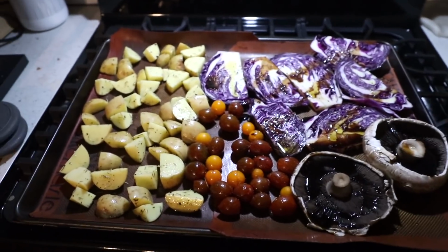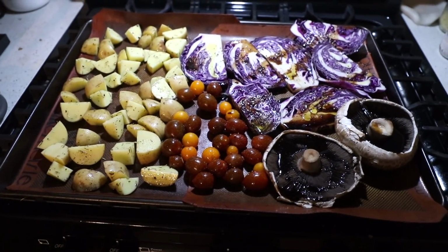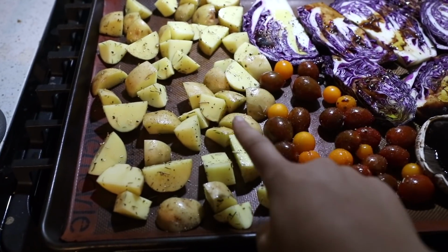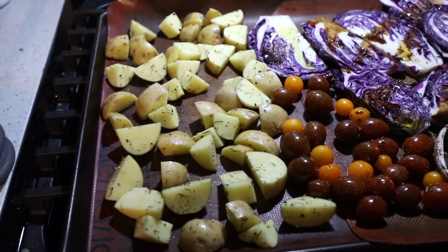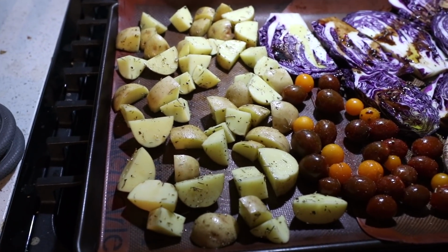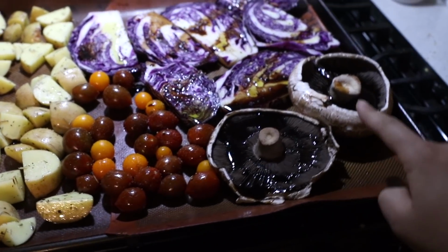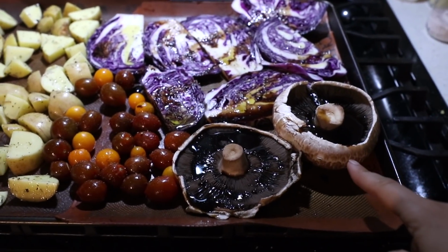Here is our lineup. Dylan really wanted potatoes and mushrooms for dinner. So we got some gold potatoes from the grocery store. I tossed them in some garlic infused olive oil, rosemary, black pepper, and salt. And then we also got some portobello mushroom caps. I lightly coated the bottoms in a little of the garlic oil.